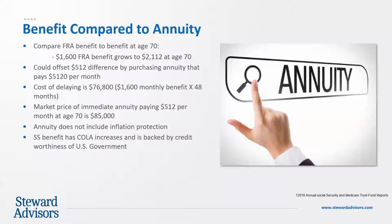So to get that amount of monthly income from an annuity, she'd need to spend about $85,000 in premium on an immediate annuity. And what's unfortunate is that if she had delayed taking Social Security, she could have increased her monthly income by $500, and it would have cost her less money. So let's take a look at the numbers and how we can look at that type of a comparison of Social Security versus an annuity.